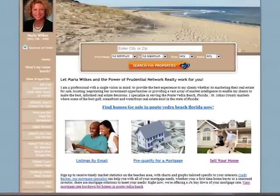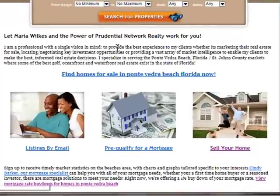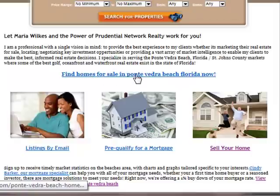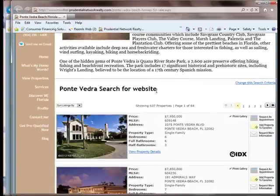Part of the strategy is to not only have the title, but to take that very same keyword and place it within the content of the home page of your website. For example, what I've done is carry that same title, Homes for Sale in Ponte Vedra Beach, Florida, right down here on a clickable link. It's part of my keyword strategy, and when you click it, it takes you to a page on my website, which is a search engine optimized page, an SEO optimized page that shows information about Ponte Vedra Beach, Florida, Ponte Vedra Beach Homes for Sale.